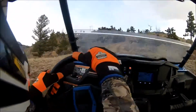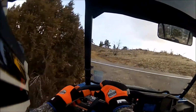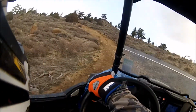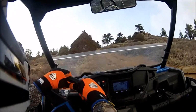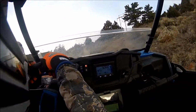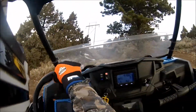Today we are in my 2018 Polaris RZR Turbo, Walker Evans edition. I still haven't messed with preload. They're as delivered from the factory. Shock settings are pretty much neutral. Still riding on the old Bighorns. And like I said in the previous video, they're surprisingly good.